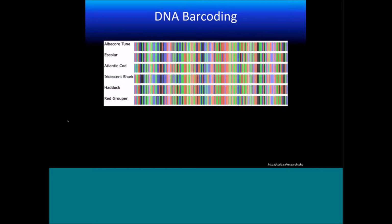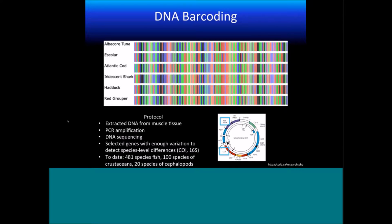And you can see there's parts of the DNA where all 6 species have the same DNA sequence, but you see that there is variability, and it's this variability in that DNA sequence which allows us to identify those to species. So how do we do this? How do we do DNA barcoding?